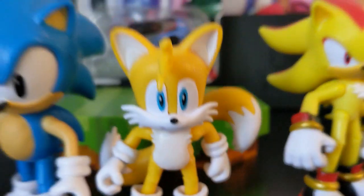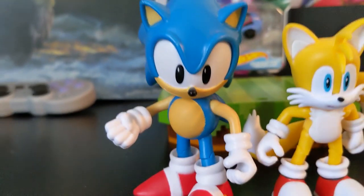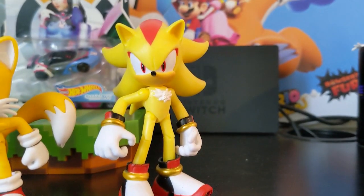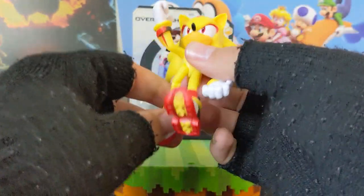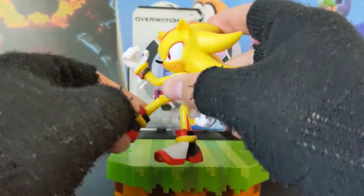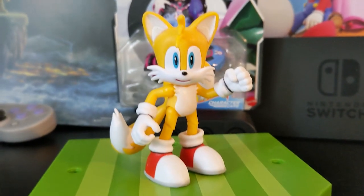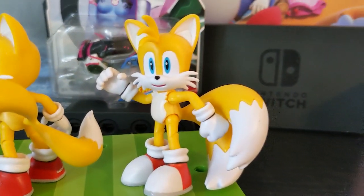So that was wave 4 of the 4-inch figures from Jakks Pacific, and not gonna lie, it's a pretty solid release. These figures turned out really well, and I just love the evolution of Jakks, how after about wave 2 and up, the figures have just been getting way more solid and tighter joints, and I just love it. The Tails figure has always been good, and this new Tails is a pretty cool upgrade. I do like it more than the standard Tails figure, if I'm honest.